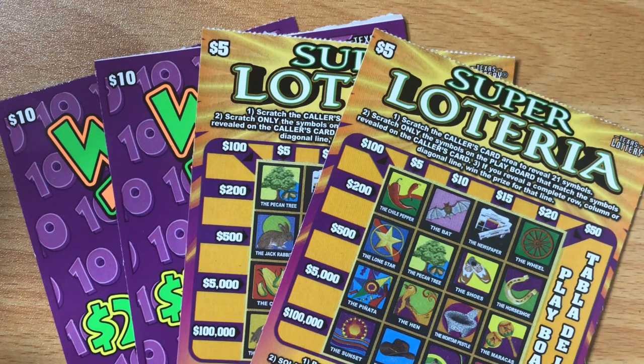You guys, I picked up $30 worth of Texas lottery tickets today. The new $10 Wild 10s, we've got two of that, and then two of the $5 Super Loteria. I'm really, really hoping that we finally win on this $10 ticket. It is driving me crazy that we haven't found a win. Hopefully a big win. I feel like it owes me.